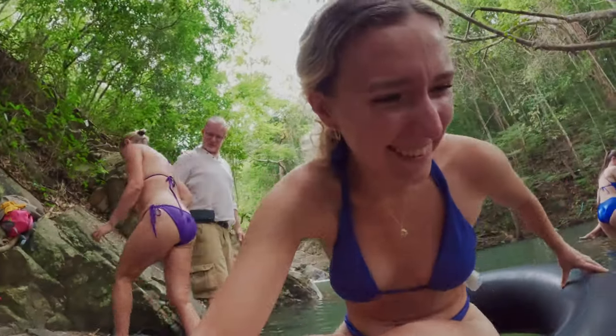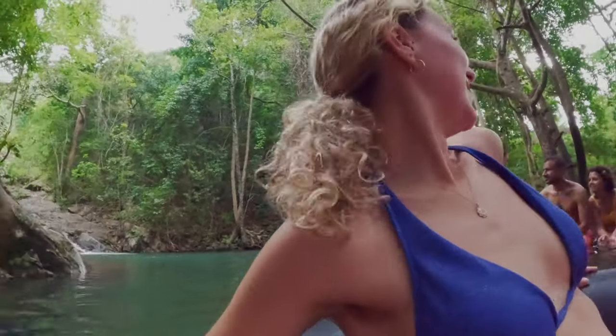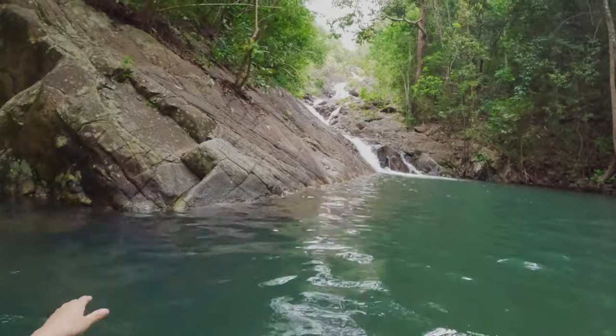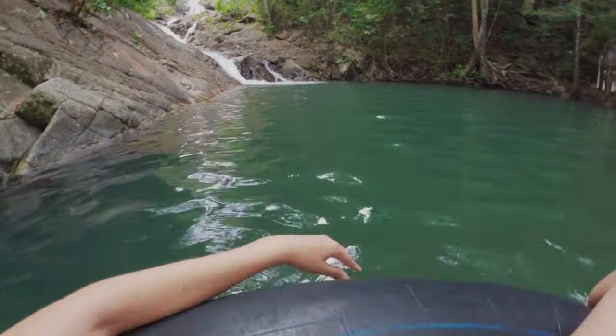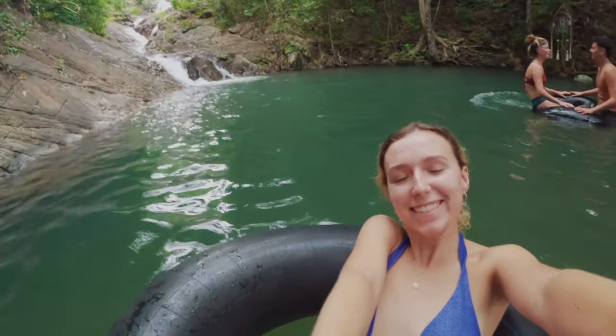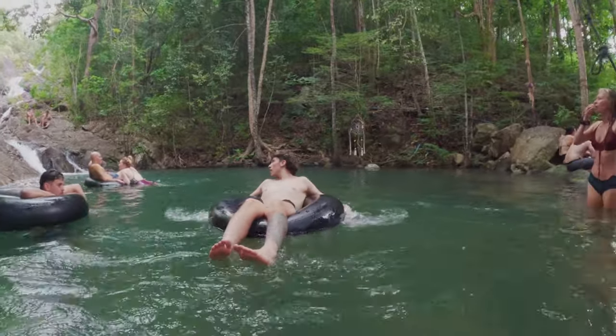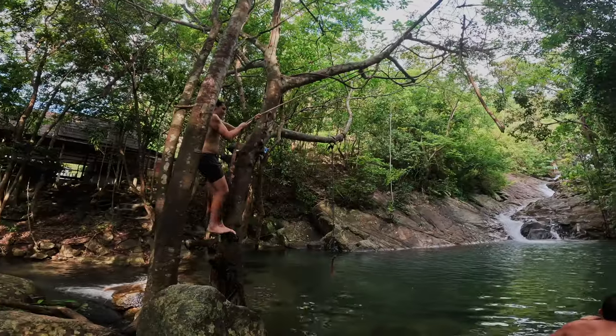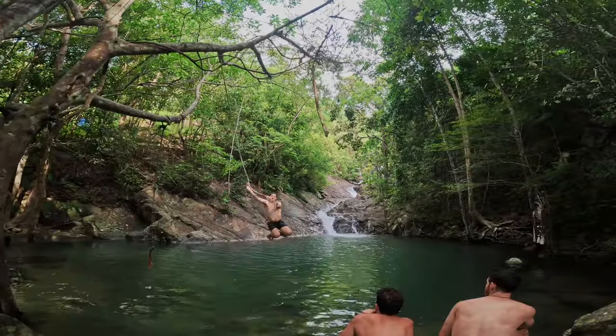The water was quite cold, but it was really nice after a hot day in the sun. I'm not sure if you can tell, but there is a little waterfall coming through here. There was also a rope swing there, but as you can see, I wasn't very elegant jumping off, but definitely worth giving it a go.